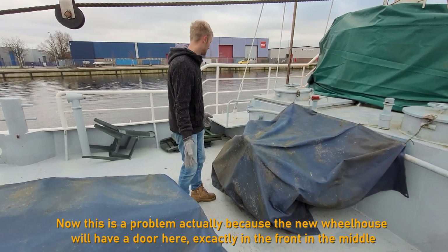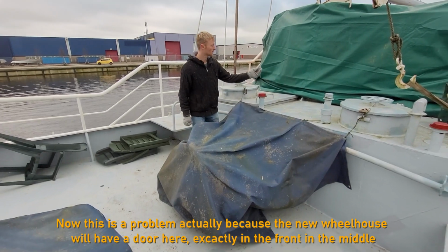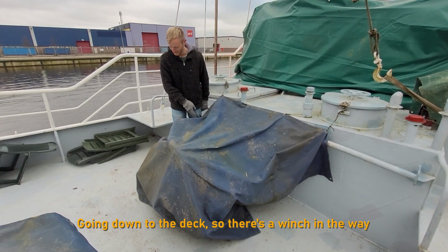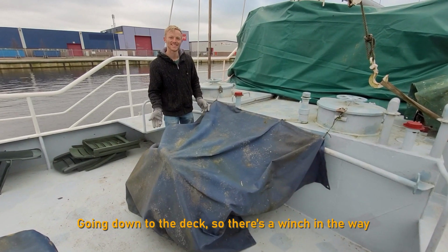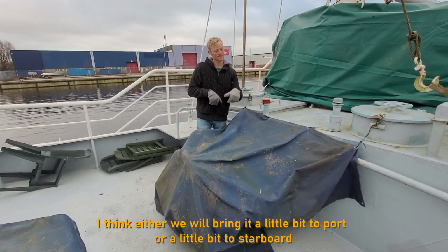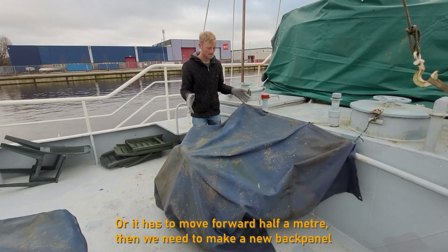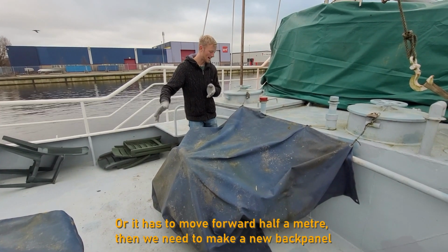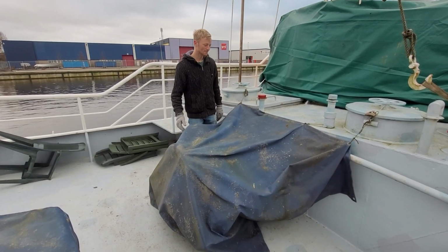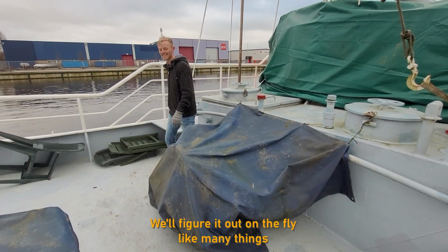Now this is a problem actually, because the new wheelhouse will have a door here, exactly in the front, in the middle, going down to the deck, so there's a winch in the way. So we need to think of a solution for that. I think either we will bring it a little bit to port or a little bit to starboard, or it has to move forward half a meter. Then we need to make a new back panel. But we'll figure it out on the fly, like many things.